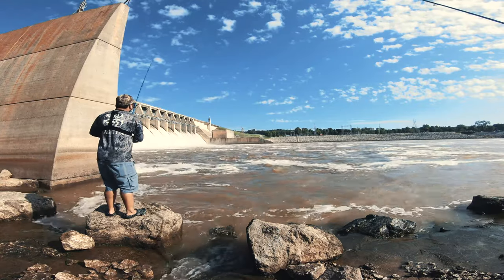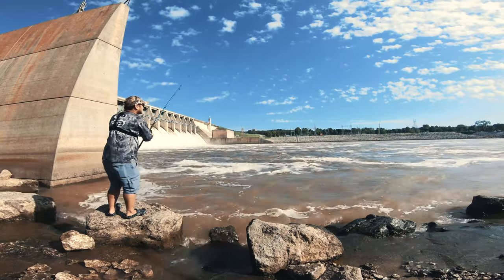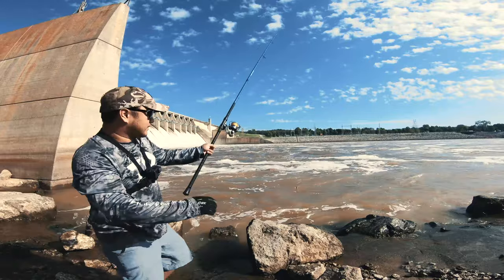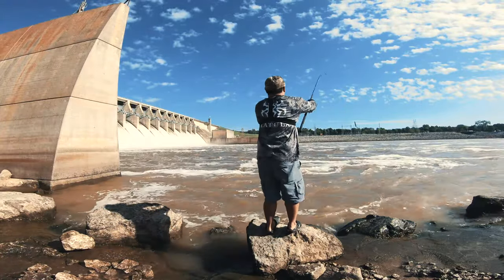I got out here at like 10 a.m. and I fished till like 2 p.m. And then I left after that because I was exhausted. It was kind of hot out. So, yeah. Also, remember to bring water.